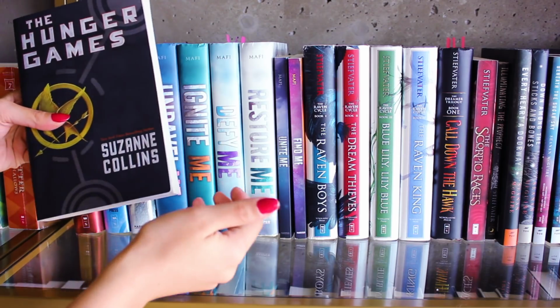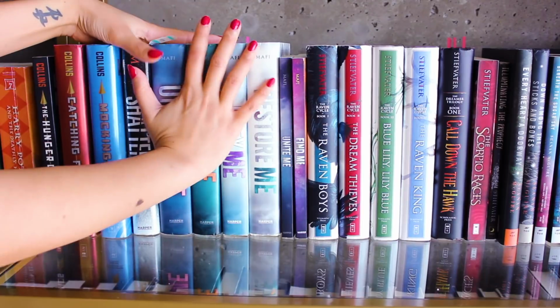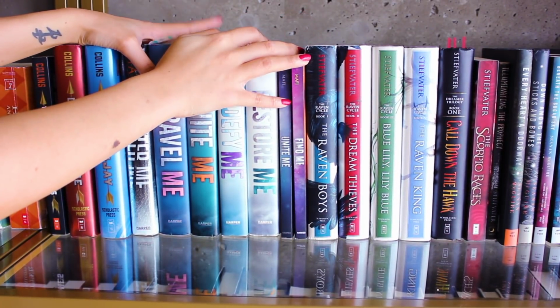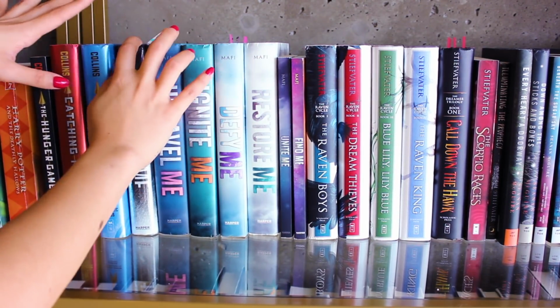Of course, the very first book I have here is The Hunger Games by Suzanne Collins, Catching Fire, Mockingjay. Then I have my favorite series of all time. I don't know where I would be if I hadn't read this book series. The book changed my life. I talk about it all the time, but yes.